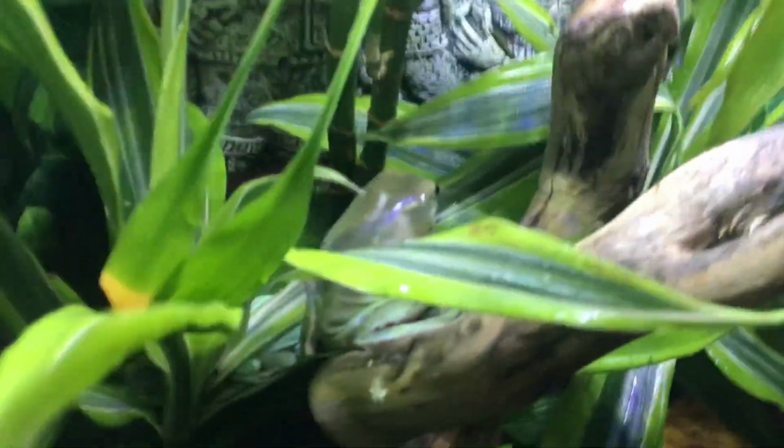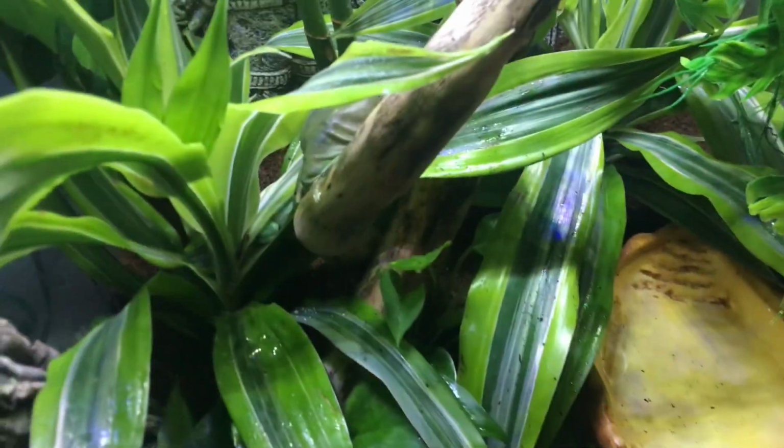Here you go, Tyson. Second cricket. Tyson is very pleasant and nice about eating her crickets. Now BB, on the other hand, is a very vicious frog and will go wild for food. I've seen him dive from here down just to get one cricket.